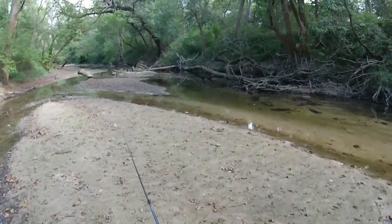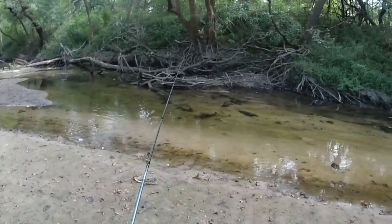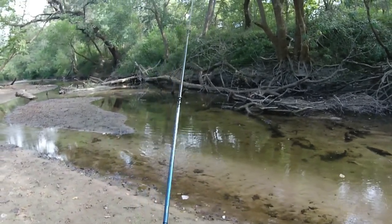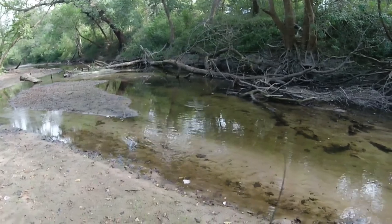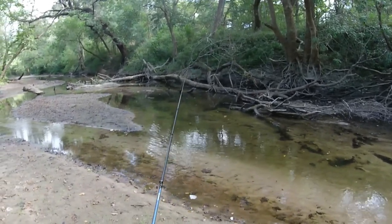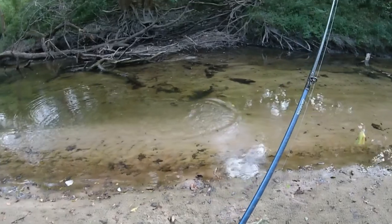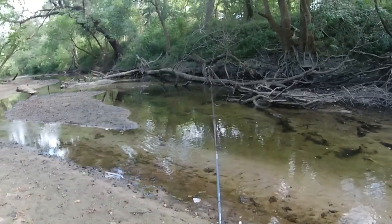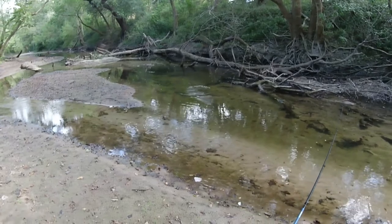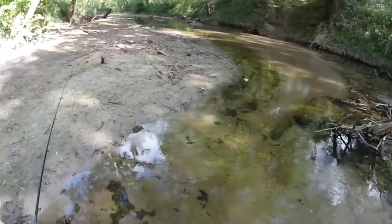Oh, this looks like a good little spot to catch a couple, or at least one. So many little ones chasing it. Ooh. Oh my god, man, they're tearing it up. Oh. Oh my god, he came back and got it. Yeah. Oh man, he's a little video thing. We'll keep trying a couple more times, see if we can get him to hook up. You mad, bro? You guys have no idea how much fun this is.